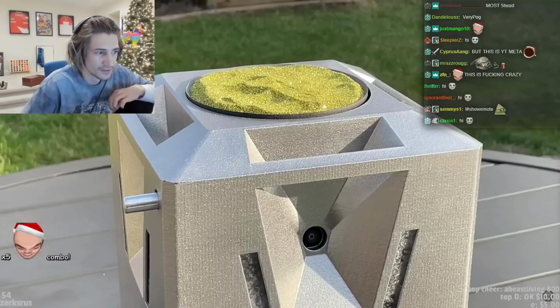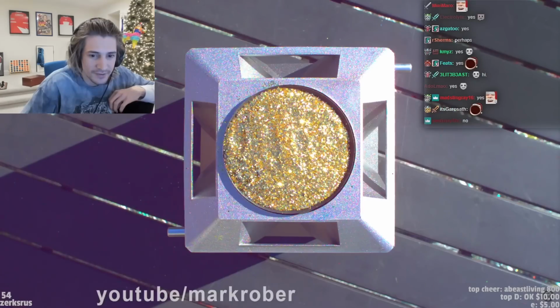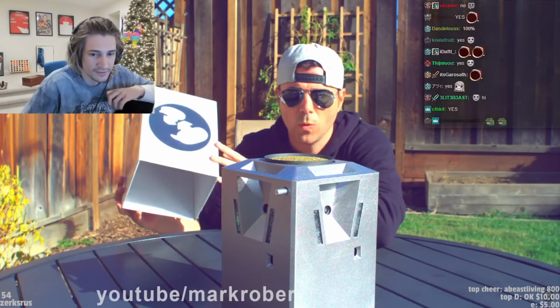Now, is it petty to dedicate an entire year of your life to completely over-engineering a box just to shoot a little glitter at someone? Yes. Yes. But at the same time, could that creation still be just ridiculous and beautiful? Also yes.